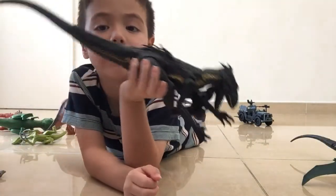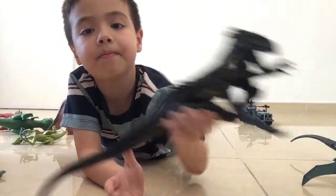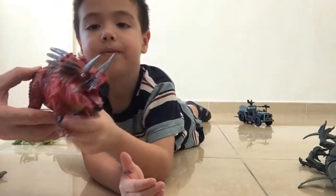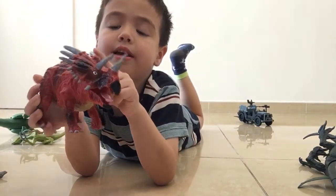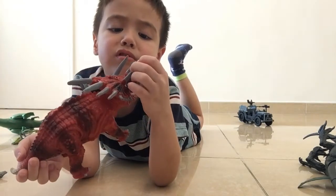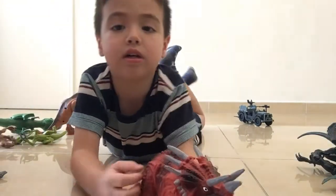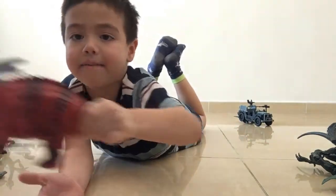And another Indoraptor. And he's also smart, and also has very sharp claws. You show the claws? Yeah. What about this one? Who's this one? Styracosaurus. And he has spikes on his head, on his nose, and somewhere near his eyes. What's his special feature then? So if there's another dinosaur, he can run and stab him.